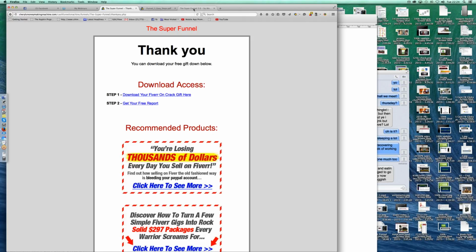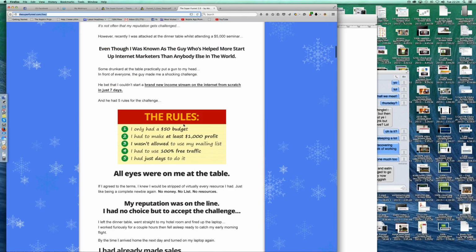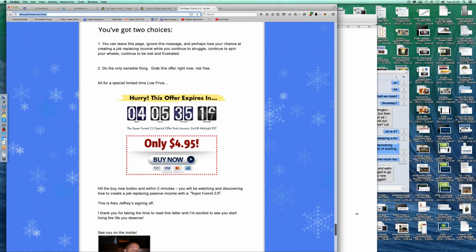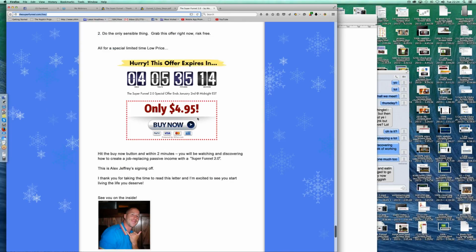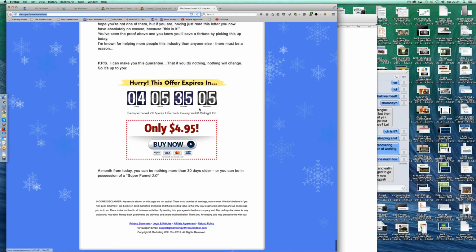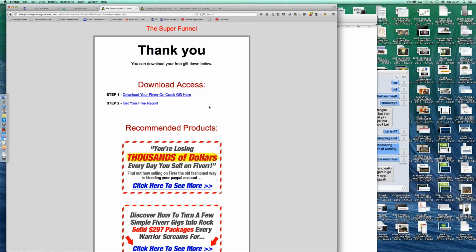So step two could be check out this cool bonus, and it will literally go to the sales page, right? And that person will read it. When they get to the bottom, they'll buy it and you'll make commissions, okay? Now, the front end's $4.95. He's given away 200% commissions, and then there's two upsells, I think, where you make money on them too. So it's really, really cool. You can make some decent commissions.